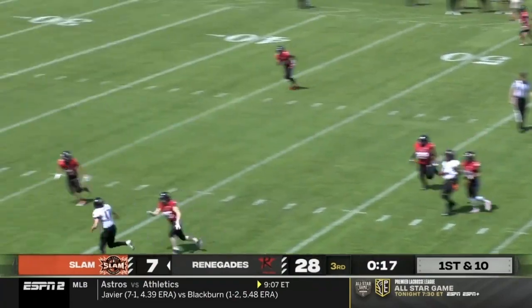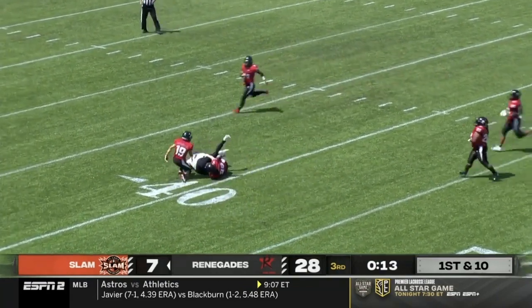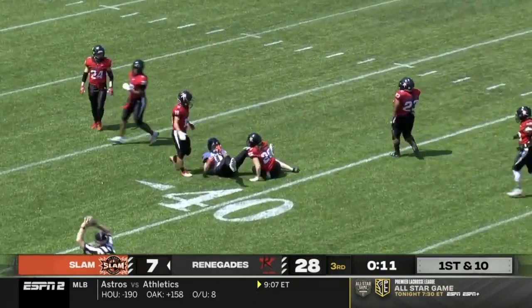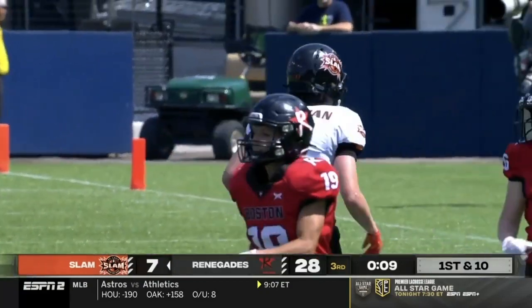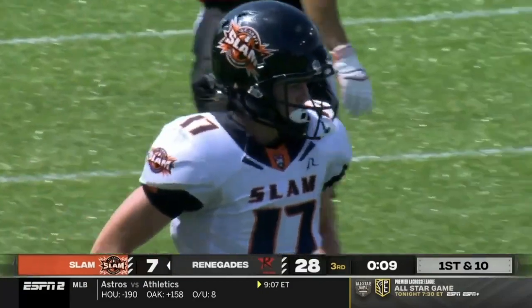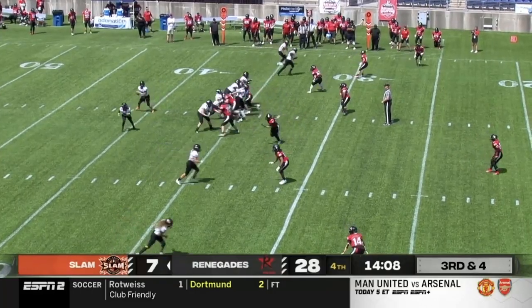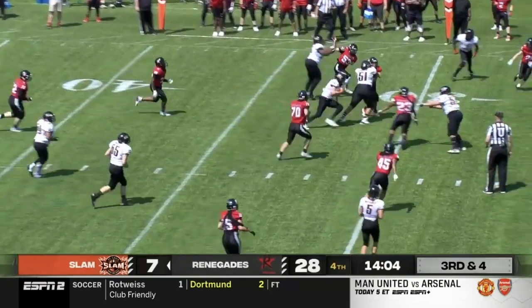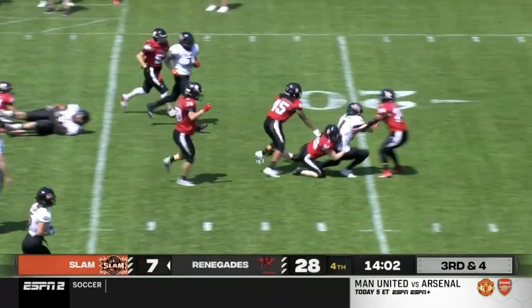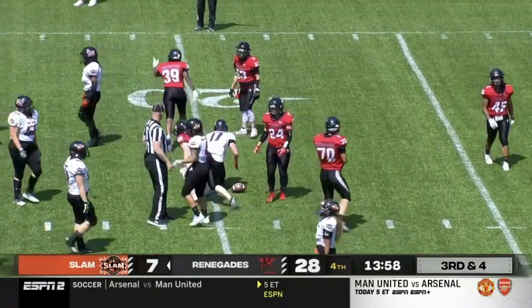Pump fake. She's got McMahon open. McMahon with the reception. McMahon's going to escape one tackle, but she is going to be brought down. But what a great play by Gall to McMahon to set up a first down and move the chains for the St. Louis Slam. Well, once again, that pump fake gets the defense to bite. So that makes 3rd down and 4. Gall, quick pass to her left. That pass is complete. That's McMahon. McMahon has enough for a first down. She picks up and gets to move the chains for the St. Louis Slam.